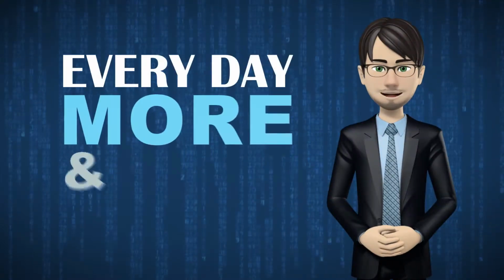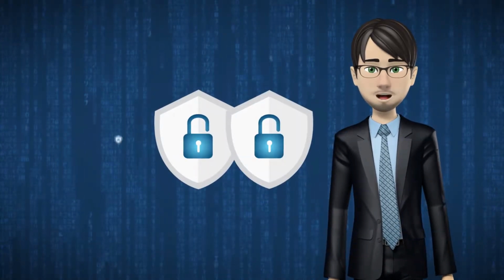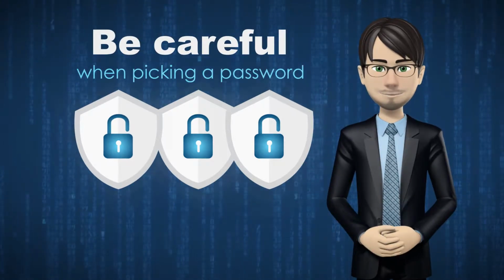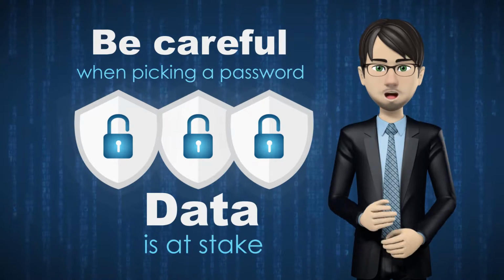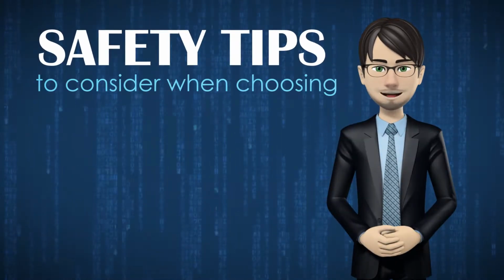Every day, more and more accounts are being compromised, and your password is your main defense. You must be careful when picking a password, especially when data of a sensitive nature is at stake. Here are some safety tips to consider when choosing your password.